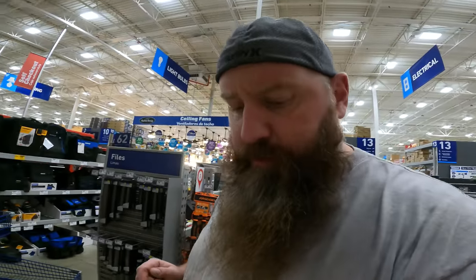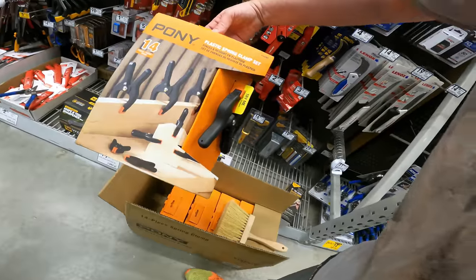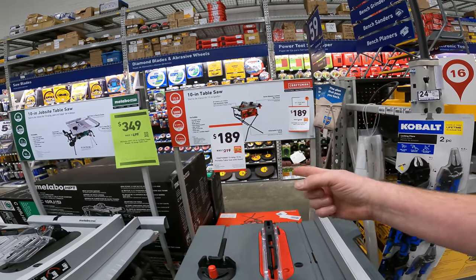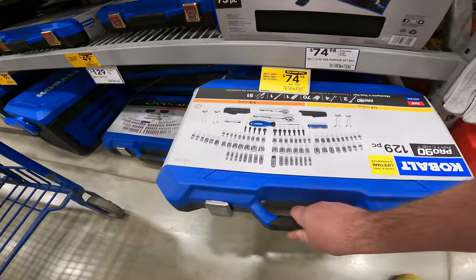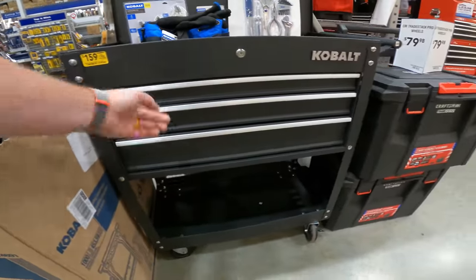Ooh, we need to go see their gift stuff. I bet you a lot of that stuff is actually lowered and dropped in price now. Ooh, there's the 14-piece spring clamp. Where's that? Craftsman 10-inch table saw, $189. I missed that one. 15 amp. $74.98 for the 129-piece cobalt set. Almost walked right by it. $159 for the cobalt 30-inch 3-drawer tool cart.